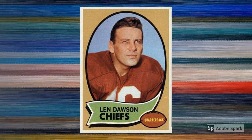Like Starr and Unitas, Dawson was the all-time great entering the final stretch of his career as the 1970 season dawned. The Kansas City Chiefs legend would turn in 6 more seasons with the team, though, further solidifying his Hall of Fame case. The 1970 Topps Dawson is a $40 buy in PSA 8 today, undoubtedly helped along by the condition sensitivities of being a number 1 card.